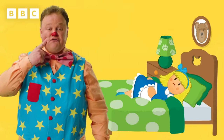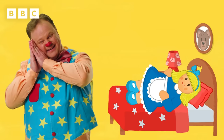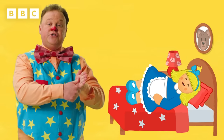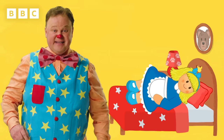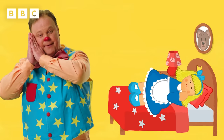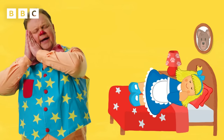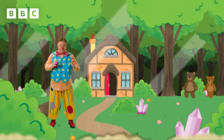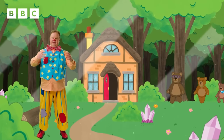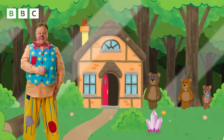Oh, too soft. Finally, she lay down in Little Baby Bear's bed. Just right. Not too hard, not too soft. In fact, it was so comfy that she snuggled down and fell fast asleep. Soon after, the three bears came home. They were tired from their walk and were looking forward to a lovely bowl of yummy porridge.